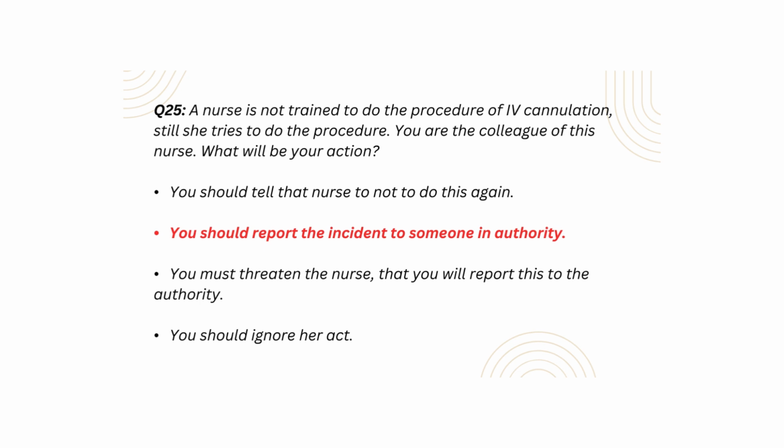Q25. A nurse is not trained to do the procedure of full cannulation, still she tries to do the procedure. You are the colleague of this nurse. What will be your action? You should tell that nurse not to do this again. You should report the incident to someone in authority. You must threaten the nurse that you will report this to the authority. You should ignore her act.